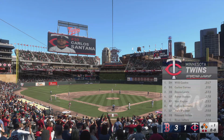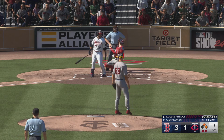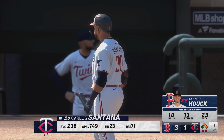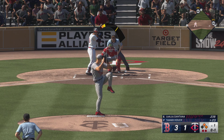And now we take a peek at the Twins lineup. Already they find themselves down 3 runs in this game, so there's work to be done. Yeah, you want to see them come out with a little urgency here. You don't have to score all 3 runs, but put something up on the board. That'll make you feel a little bit better about your opportunities.